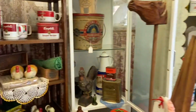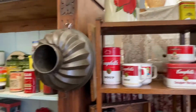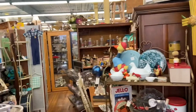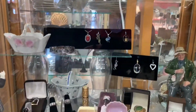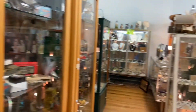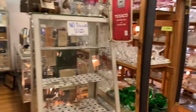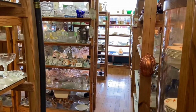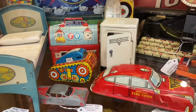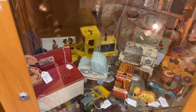I love this area of New Braunfels, the main square. And this is my favorite antique mall for vintage and antique advertising. There's a little Anna Lee doll. I like looking in these cases. Rarely do I buy something in a case. I understand why people put things in cases, but it's a pain to go ask for a key. But they have a lot of cool vintage toys and everything like that.